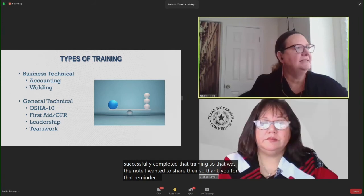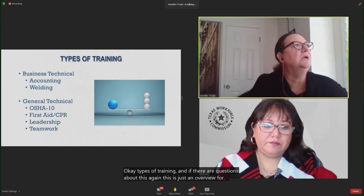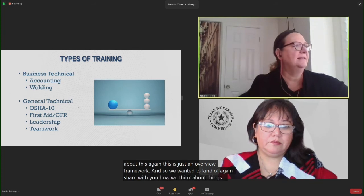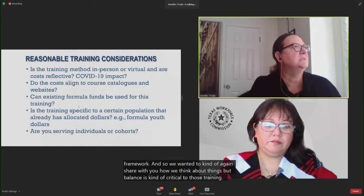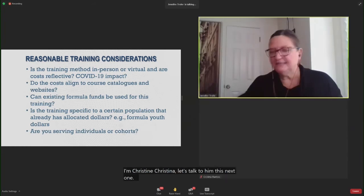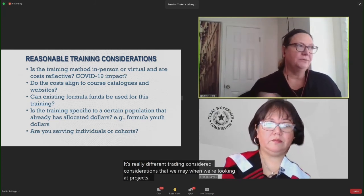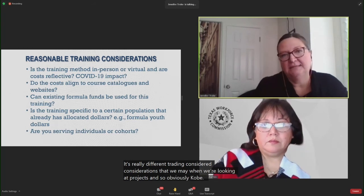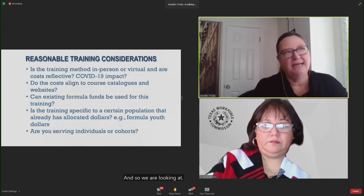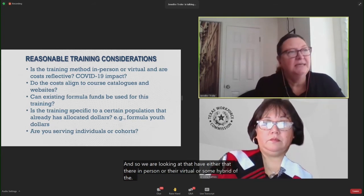Okay, types of training. If there are questions about this, again, this is just an overview framework. So we wanted to share with you how we think about things, but balance is critical to those training decisions. Christina, let's tag team this next one. It's really different training considerations that we make when we're looking at projects. And so obviously COVID has impacted a lot of the training projects this year. And so we are looking at projects that are either in person or virtual or some hybrid of the two. And we're looking at those costs then.